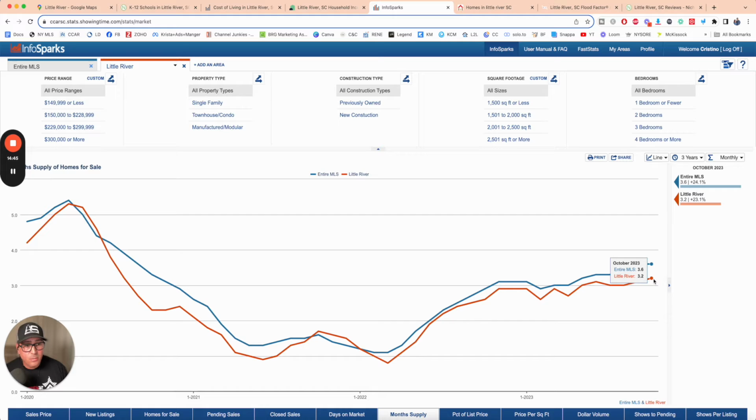So as you can see here, we're at 3.2%. And in March of 2022, in Little River, we were at 0.8% of homes. So homes are flying off the market.